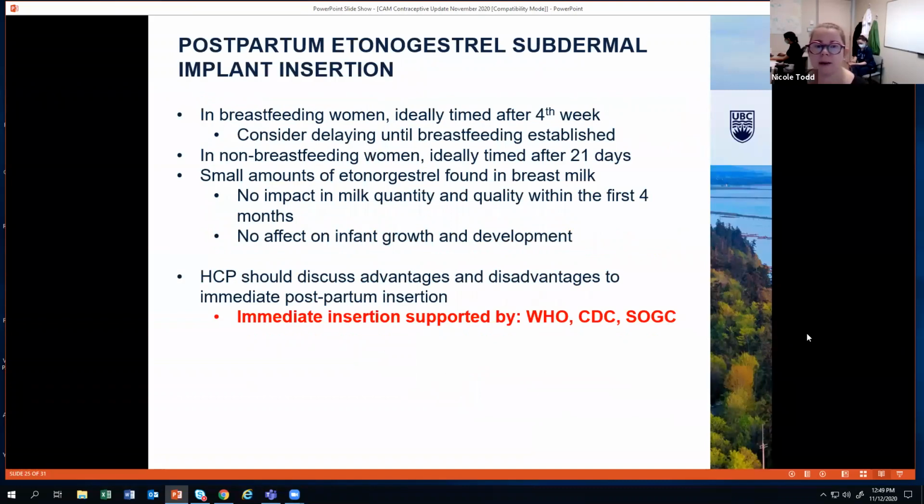So in breastfeeding women, you can ideally time after the 4th week, but immediate insertion is supported by the World Health Organization, by the CDC, and the SOGC. We know that there are small amounts of etonogestrel found in breast milk, but no impact on breast milk quality or quantity within the first 4 months, and no effect on infant growth and development.